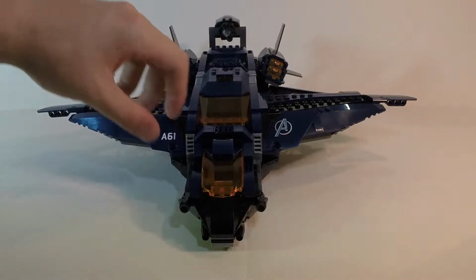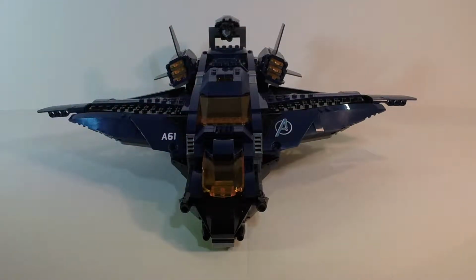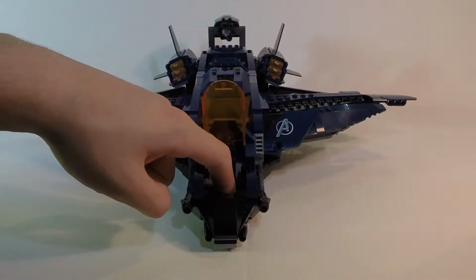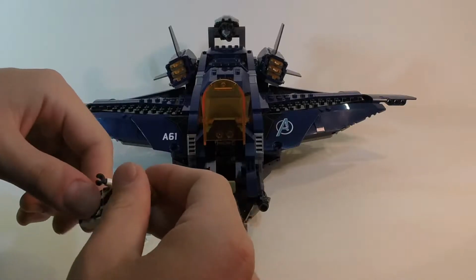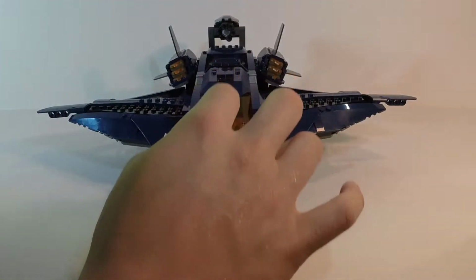Now we see that the regular stud shooters are right here on each side of the cockpit, and the cockpit does come with an opening where you can place a character inside right here. So let's take, for example, Black Widow. As long as you take off her weapons, you can put her in the cockpit and it'll be like she's flying the Quinjet. And just close it.